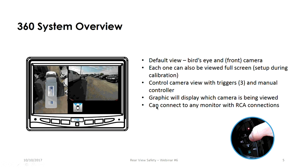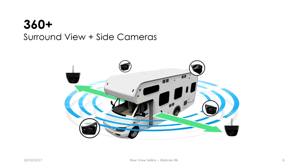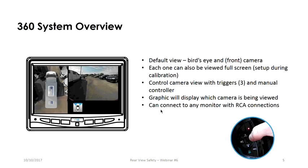With regards to the monitor, the system can connect to really any monitor with an RCA connection. Rivi Safety offers a bunch of options. We have a 7-inch RCA or a 9-inch that you can connect the system to. But what's cool about the system is that you can also connect it directly to an inbuilt display. So if you have a display already in your vehicle, you can connect this system directly to it. That's basically the overview on just the 360 system.